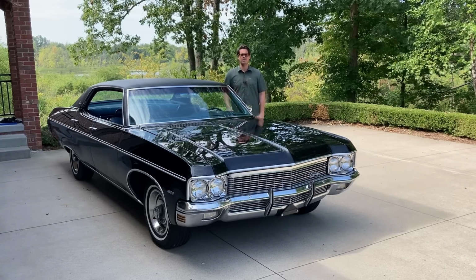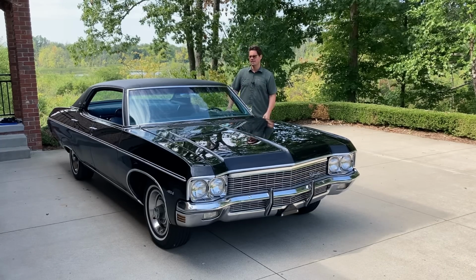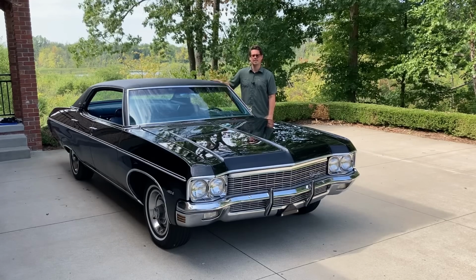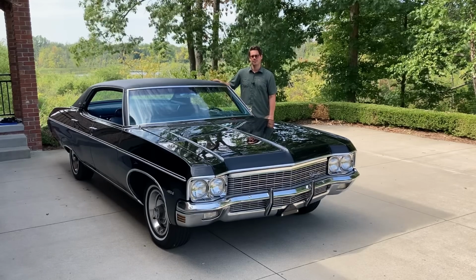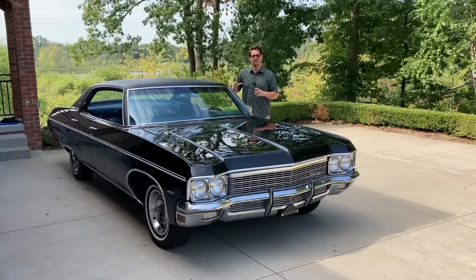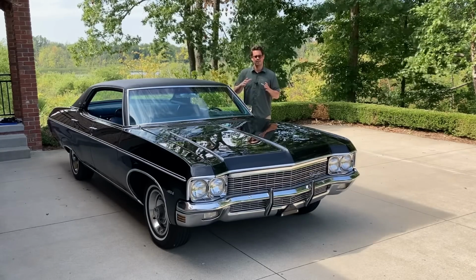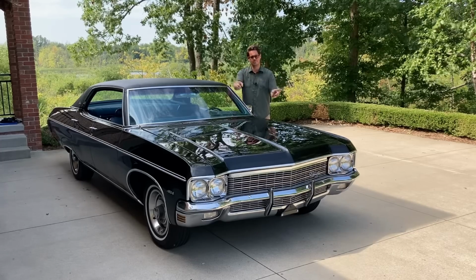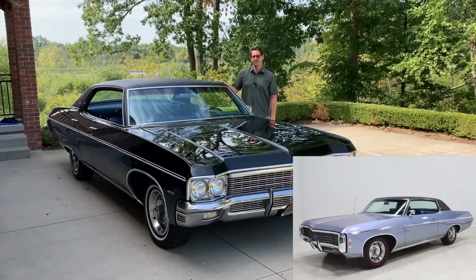And as I said, it came out partway through the '65 model year. 1966 was really the first full model year of the Caprice, and this is a 1970 model. So this honestly is my favorite model year for the Caprice, and it's debatable. I mean, I love the hidden headlight Caprices of the late '60s, although the '69 with the big loop bumper to me looks a bit heavy-handed.